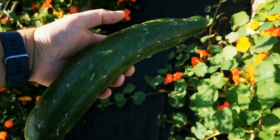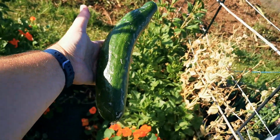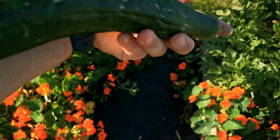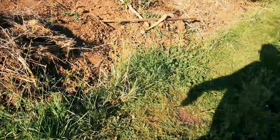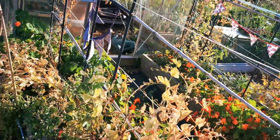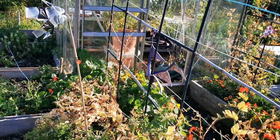Let me try and get a better shot of it. I don't have small hands. I mean, that literally is the size of my forearm. Beautiful, that is. I'm well chuffed with that. Some of the other peas, the petit pois, are still growing, but the rest have gone.